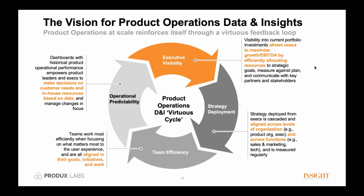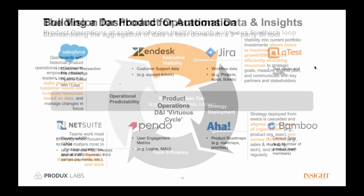And then finally, this helps make team efficiency, right? This is what helps propel teams and aligns them up and down the organization so that everybody's moving in the right direction and you're not scattered around a bunch of initiatives and not making progress. So this really feeds into itself so that you can understand where you are, look at where you're going, fill in those gaps, deploy that strategy, and make sure everybody's working towards it.